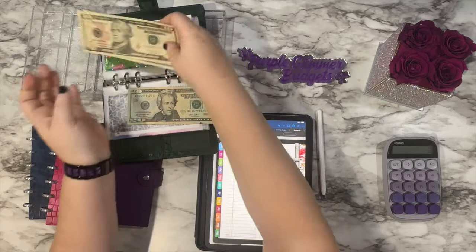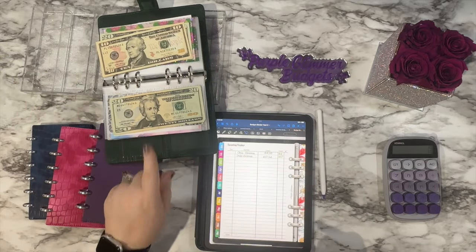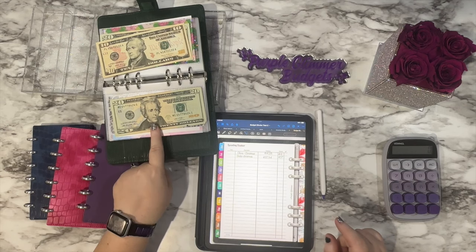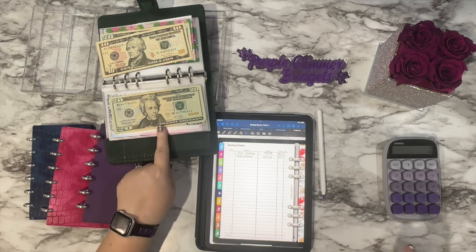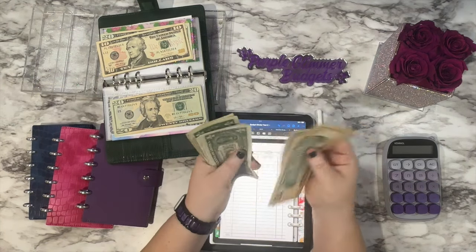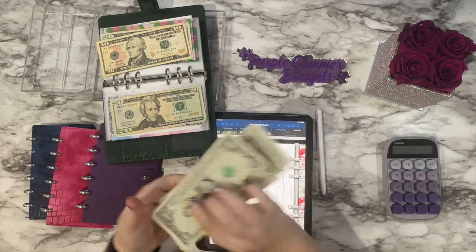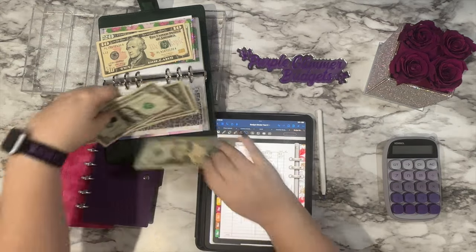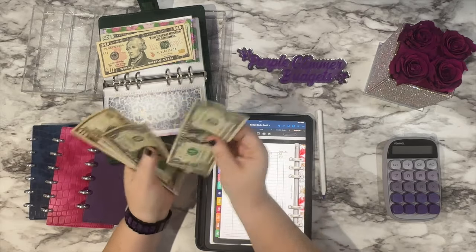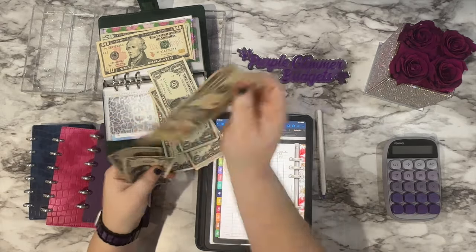So I'm going to do a 20. And then I'm going to break this 20 into a 10 and a 5 and 5 singles, because I think I should have that in my bank bag. So 10, 15, 16, 17, 18, 19, 20. So let's swap all this cash for the 20, and then 14. So 1, 2, 3, 4, and then 10.